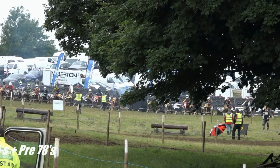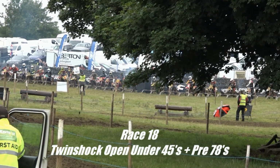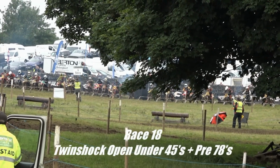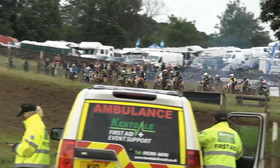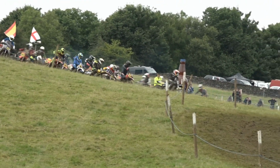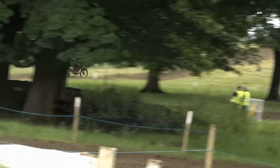So that brings us on to the final race in this episode 2, and this is race 18. This is the Twin Shock Open under 45s, and also including the pre-1978s. So as they blast from the line, it looks like it's number 25, that's Jamie Law, who's got the early lead there.